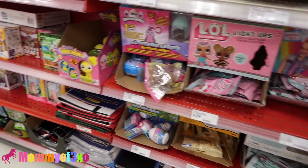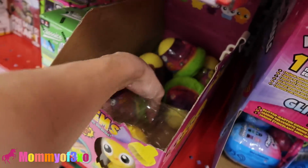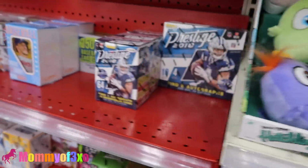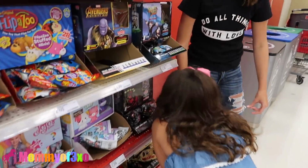And yeah, I think that's it. There's these Mash'ems, Hatch'em squeeze toys that we showed you guys so long ago. And here's my drink. Do you guys see anything else? Nope. All right, let's go back to the toys.